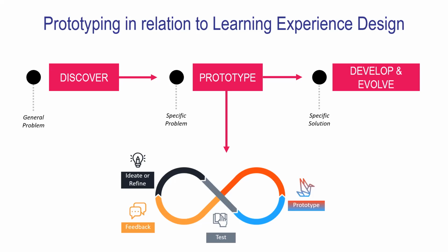And then we really look at taking our general problem. So what is the learning problem? What do we want to change in people? Is it a skill? Is it a behavior? And really defining it into what is the actual problem. And then once we're clear on that, this is when we go into our more creative side, where we ideate, where we start building our prototypes.